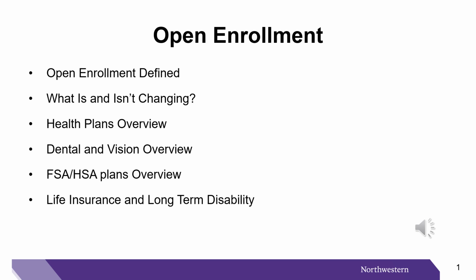In this presentation, we will define what open enrollment means. Then we'll cover what is changing as well as what is not changing, followed by an overview of the health, dental, vision, FSA and HSA plans, and finally we'll cover the requirements for changes to life insurance and to the LTD plan.